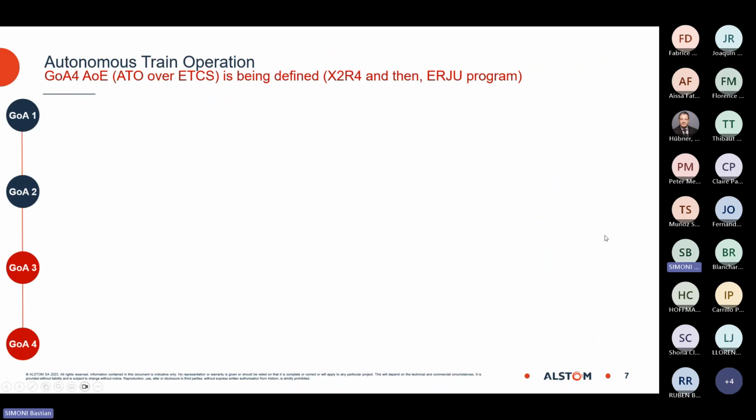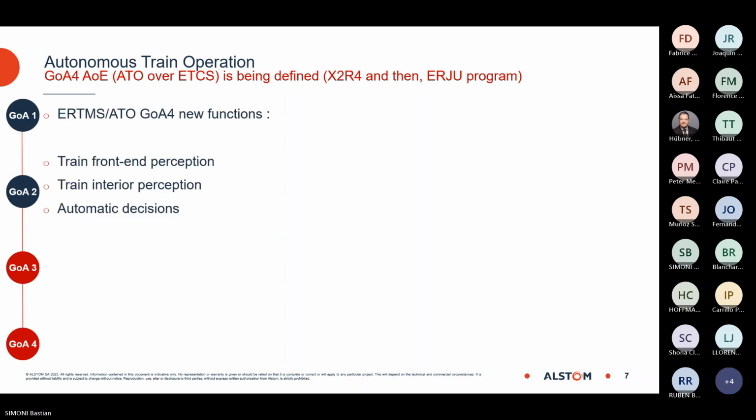Now, if we go on to GOA 3 and 4, of course, we have a lot of new functions. Perception. We spoke about it in the previous presentation. Perception is a huge topic for GOA 3 and 4 because you need to perceive what is happening outside the train, but you also need to monitor what is happening inside the train when we are speaking about passenger trains. And this leads to automatic decisions that must be made on board, because of the time to make the decision. I cannot go to the trackside and then the trackside makes a decision. This is not possible. So you need to have very fast decisions on board.